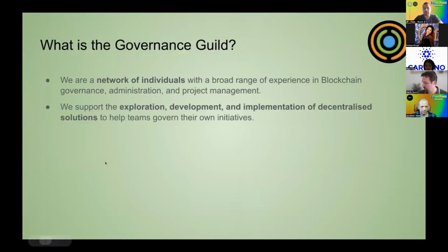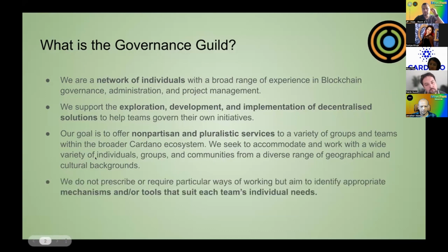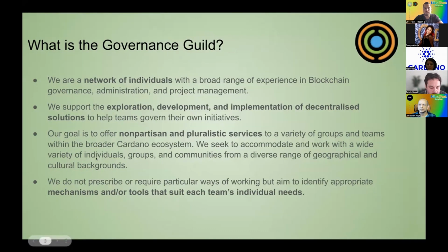Well, we're really a network of individuals with a broad range of experience across different parts of the ecosystem. We support exploration, development, and implementation of decentralized governance solutions. We're nonpartisan and pluralistic, so we don't really align with any one particular group. We work across many groups from a wide range of geographies and backgrounds. And we don't tell anybody how they have to act. In fact, we help them identify which tools and mechanisms are best for their needs.